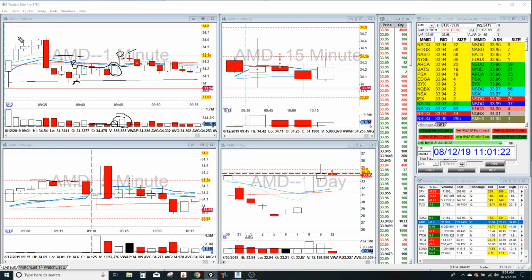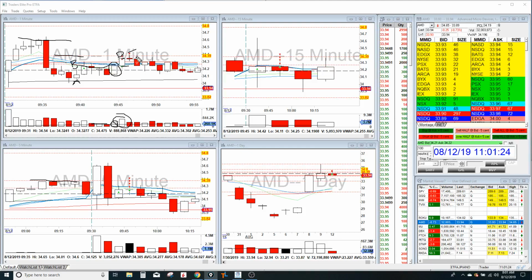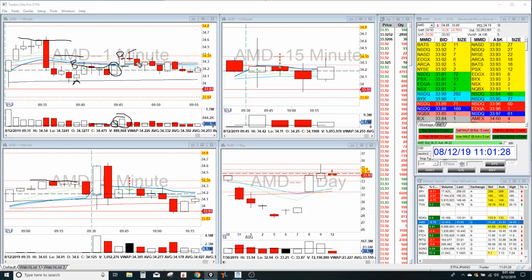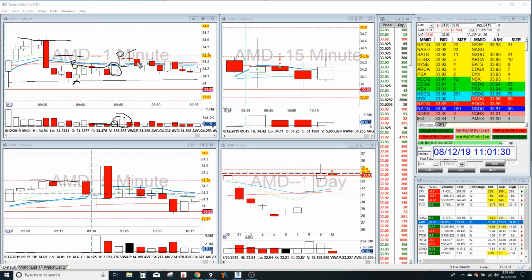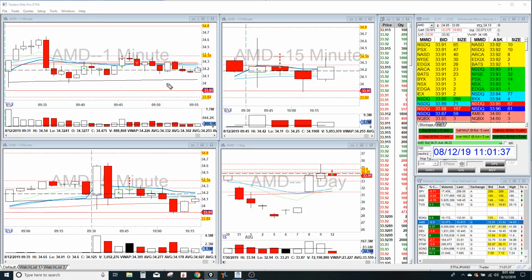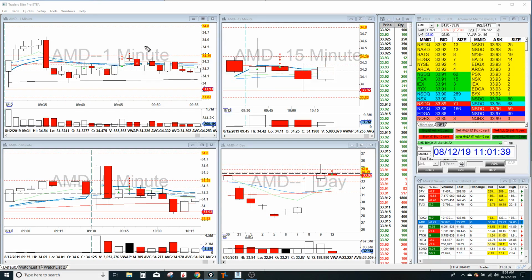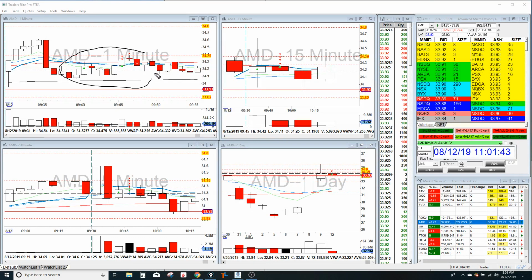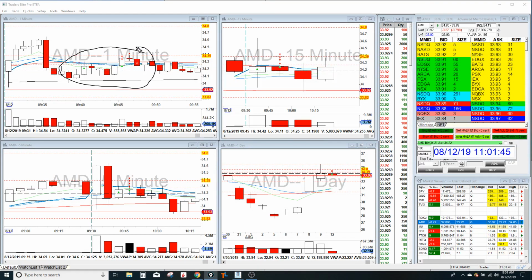I was hoping to get to the high of the day. Didn't quite get there. That's okay. I held some shares, came back down. Right when it was getting ready to crack VWAP, I took the remaining of my shares off. So this all in all was a small winner, but given the market condition that we're in, I'm gonna take it. And I only took this one trade, and everything else that I saw was extremely choppy.